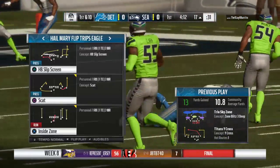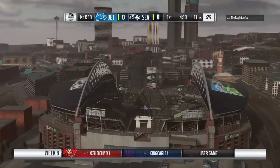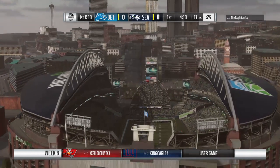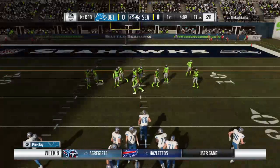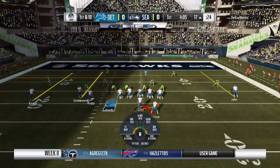Partner, he was going through his progressions. Not there, not there. After about the 3rd one, he decided he better pull it down and run for it. And he slides down and avoids the hit for good measure. The Lions into the red zone for the first time. They've got a 1st and 10 at the 17.